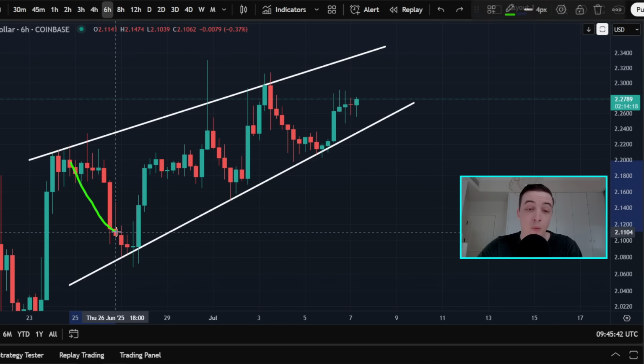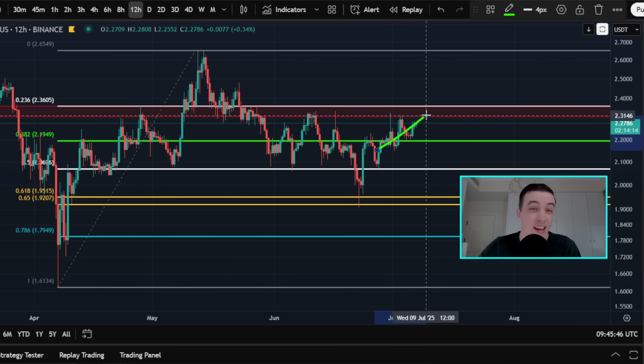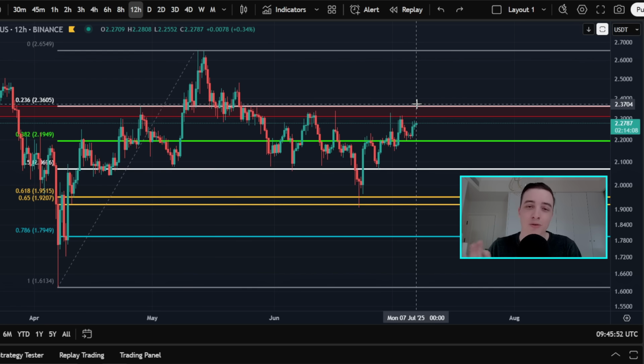But in the meantime, while the price is still forming the pattern, we're still trending towards the upside, and it is very likely we'll soon retest this significant area of resistance, as I said earlier, and then expect the price to struggle in that area.